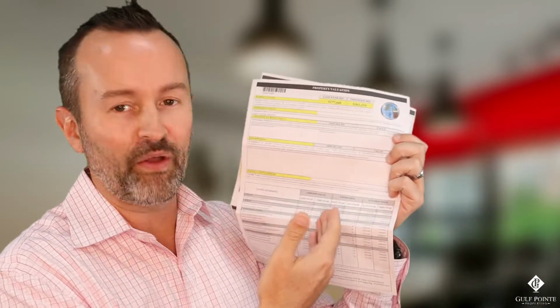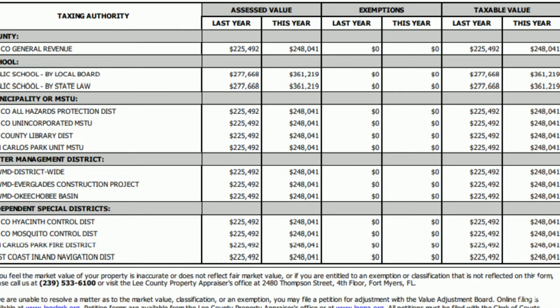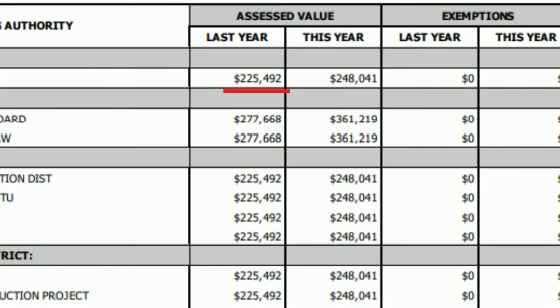Now, as we go down, it's going to tell you last year's taxable value. That's really where you want to look, because the taxable value is much more important than what they are saying the market value is. The taxable value on this particular property was $225,000 last year. This year it's $248,000. So how is that so much different than what's at the top? And that's really where the story comes in.